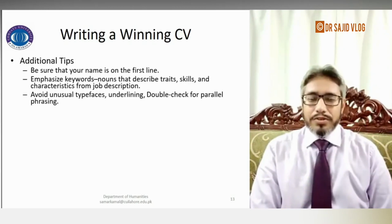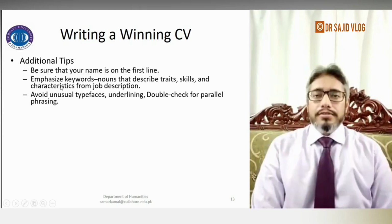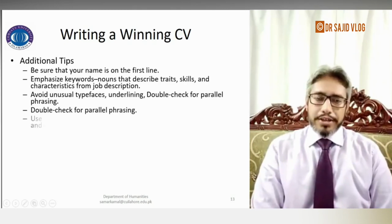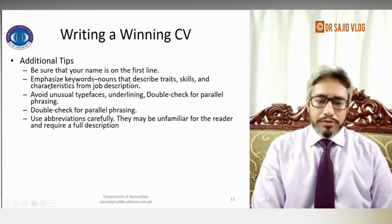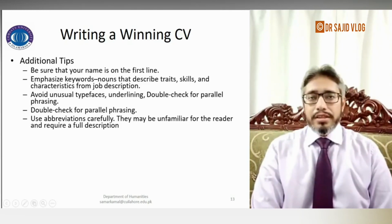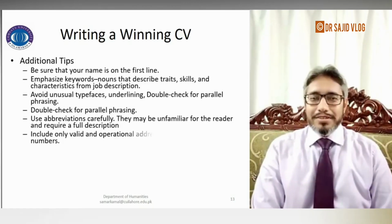What is parallel phrasing? If you look at this very slide, all the entries are starting with the same grammatical structure, the verb, and the verb is in the first form. However many entries you make under a single heading, all those entries must start in the same grammatical structure. That is called parallel phrasing. Use abbreviations carefully. They might be familiar for you, but they can be unfamiliar for your reader. So please give the full description and then use the abbreviations. Include only valid and operational addresses and telephone numbers.